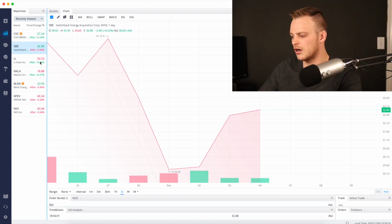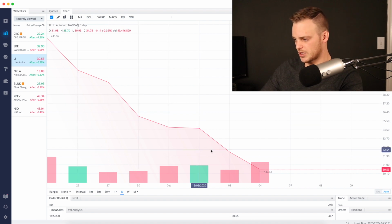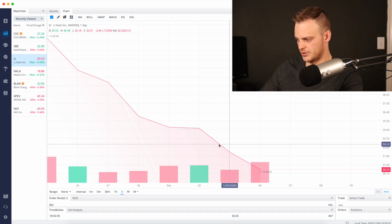Let's take a look at Li Auto. Li Auto still getting crushed. I mean, it's down again today. I talked about this a couple days ago. It was at that $34, $33 mark when I talked about it. Now it's down to $30.